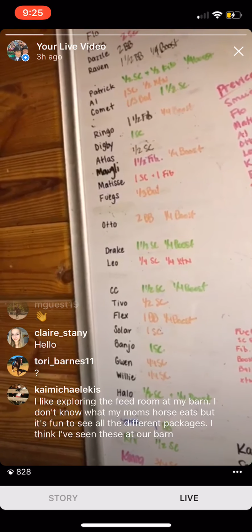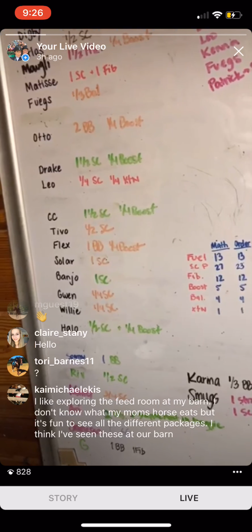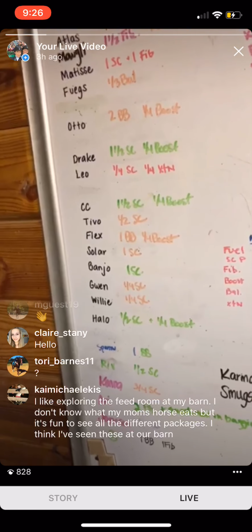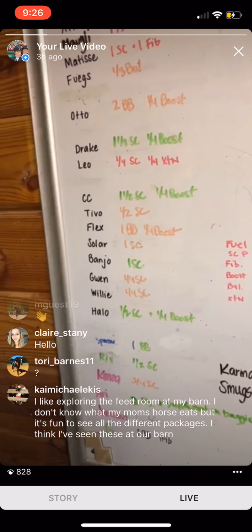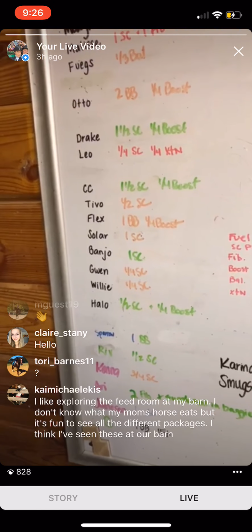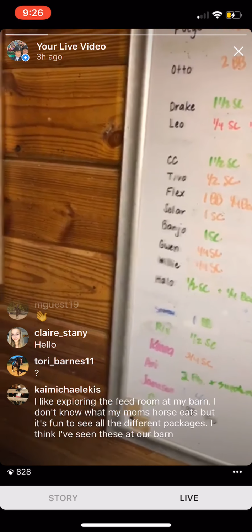Let's see who else is getting the Safe Choice Perform. Again, it's four of my performance horses. Leo is getting that. Let's see, Solar, Banjo, Gwen, Willie, Hallow, Riviera, Kenna, Jameson. Let's see who else, Peace. Al gets one scoop of it, Comet gets it, Digby gets it, Atlas gets it, Matisse gets it, Drakey gets it. So a lot of the horses get it. Oh, and Smugs gets it.